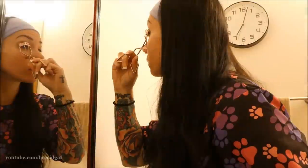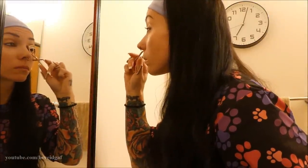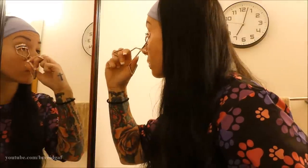My eyeliner is by Hard Candy, the brow pencil is by e.l.f., and for my eyelashes, I use the L'Oreal Telescopic Lift Mascara. And the Jeffree Star Cosmetics Eyelash Curler, which is hands down one of the best eyelash curlers I've ever tried in my life. It's so good.